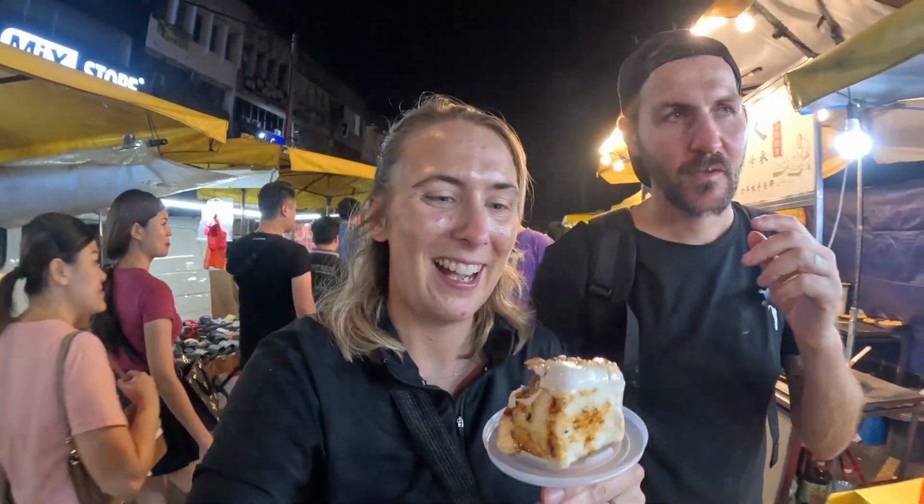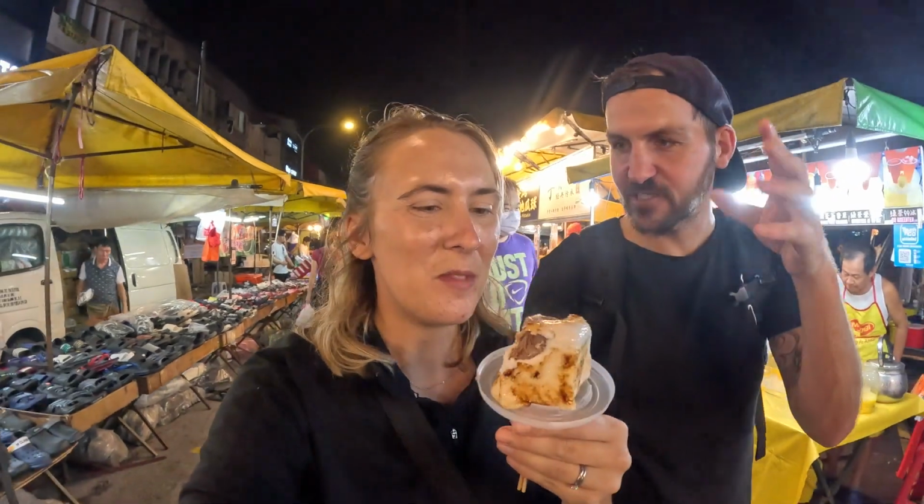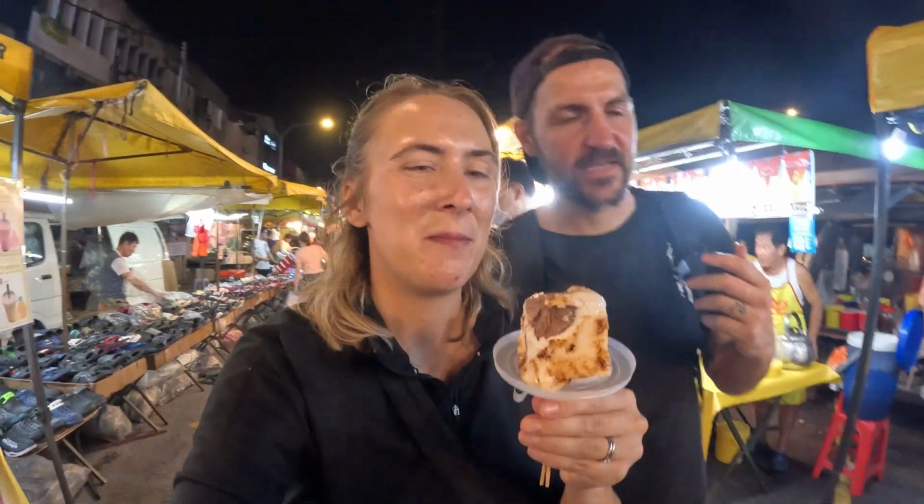What do you think? Obviously where it's cold and the marshmallow's gone crunchy. Like caramelised on the outside. Oh yeah, that's really nice. Oh, that's wow good. What a great idea. What a great way to nearly finish our day.